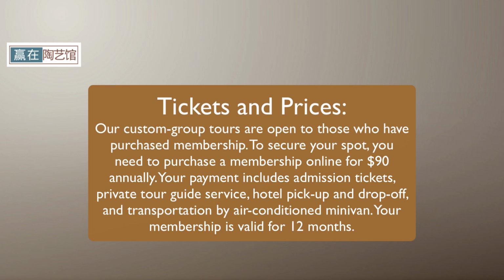Tickets and prices. Our custom group tours are open to those who have purchased membership. To secure your spot, you need to purchase a membership online for $90 annually. Your payment includes admission tickets, private tour guide service, hotel pickup and drop-off, and transportation by air-conditioned minivan. Your membership is valid for 12 months.